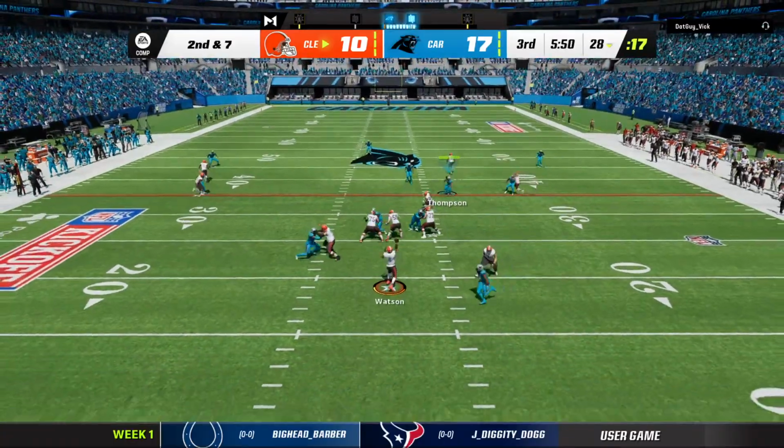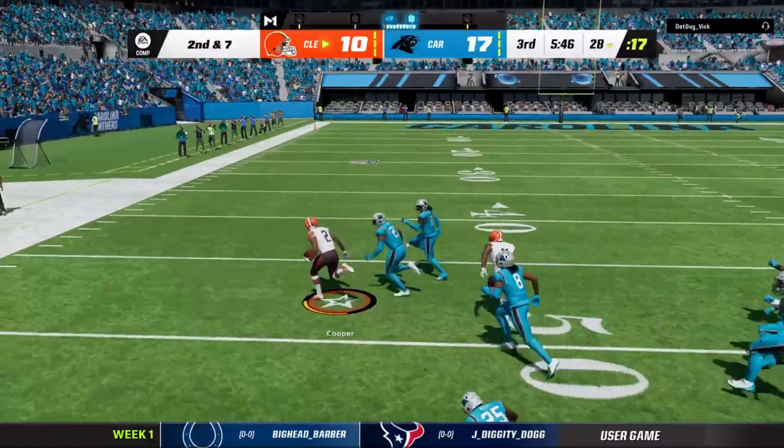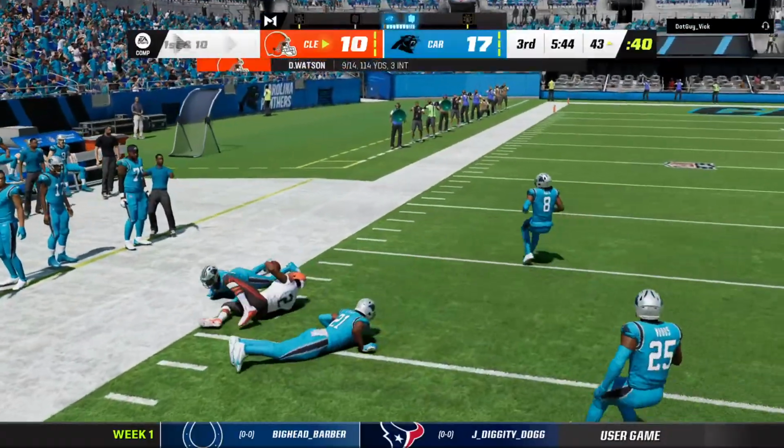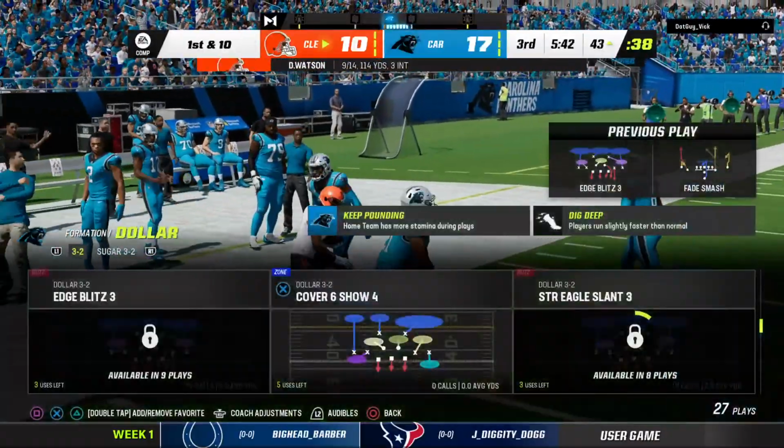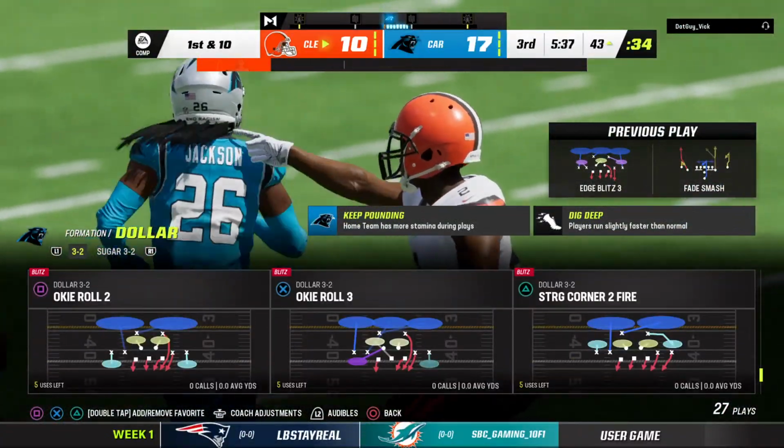Back to throw, Watson. It's caught, Cooper. Finding room at midfield. And they're going to have this across midfield and inside the 45. The catch and run pays off for 29 yards.